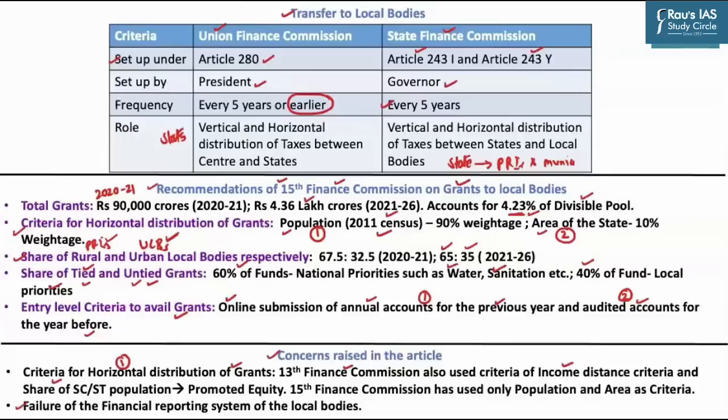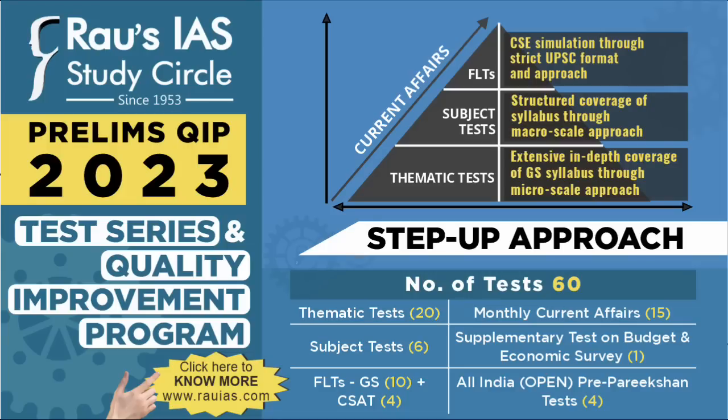Secondly, the 15th Finance Commission has laid down that if the local bodies have to avail the grants from the center, then they would have to fulfill these two conditionalities. But the article has highlighted that in spite of these conditionalities which have been repeatedly imposed by the earlier Finance Commissions, the local bodies in India have failed to upgrade their financial reporting system, because of which some of the local bodies may actually miss out on getting these grants from the center. So these are some of the important aspects which one should know with respect to this particular article.